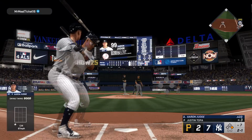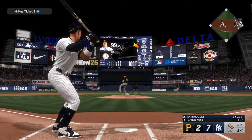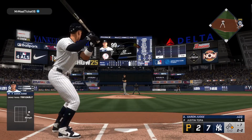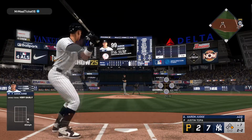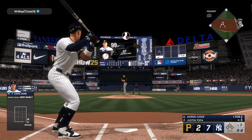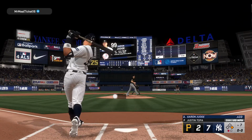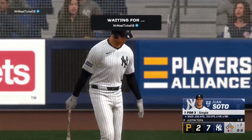Check swing, and that's a ball. Nice job to keep the hands back on that one. Out in front just a little bit. And now it's even up, 2 balls, 2 strikes. Fouled off the plate, they'll do it again. Runner at first with no outs here. Swing and a miss, struck him out. And Judge is down on strikes.